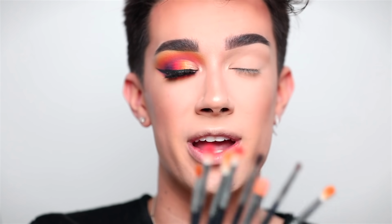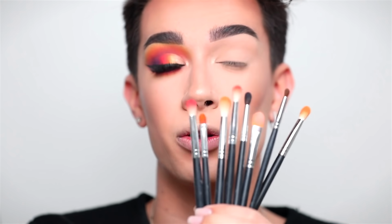but I understand that is really unrealistic for you guys. Makeup can be ridiculously expensive, so I compiled a list of 8 different brushes that I think would be a necessity to any makeup lover's collection, and I think could achieve any sort of eyeshadow look desired.